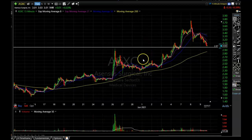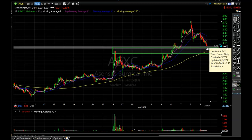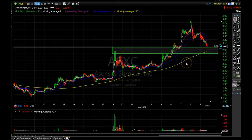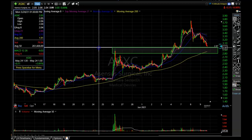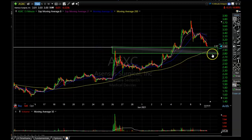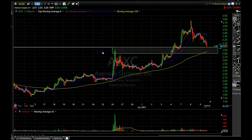But if you are not in ASXC yet, I would wait for this support area right here because it's looking like this could be a pretty strong area of support. Now, it's almost at the top of that range right now. When I look at support areas, I like to look at them as ranges and not just a specific line. A lot of people just put a line on the chart, and that's the line in the sand where they want to buy or not buy. But if you take a closer look at some of these chart patterns, you can see it's more of an area, and you can see that there should be some decent support right around 280 going all the way up to close to $3 a share. So if the stock came down to about 285-ish or so, I think that would be a pretty decent entry on ASXC.